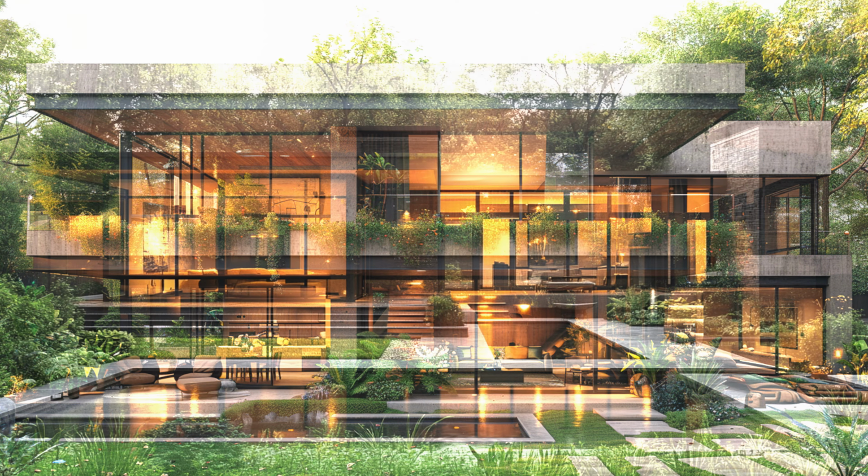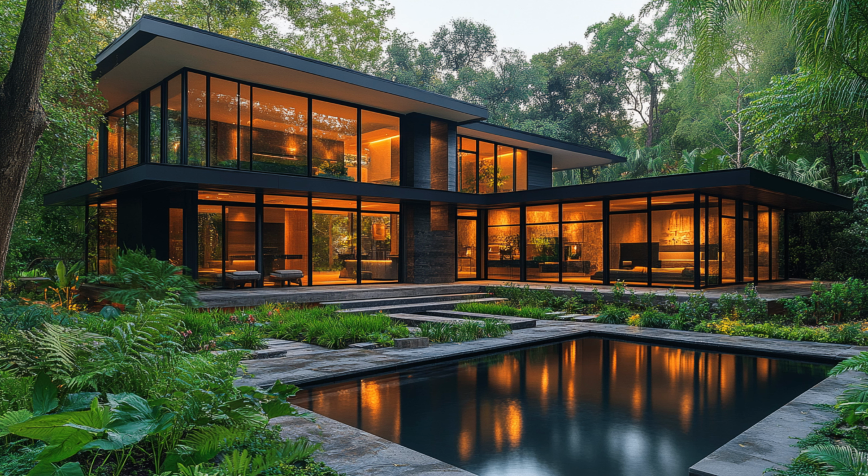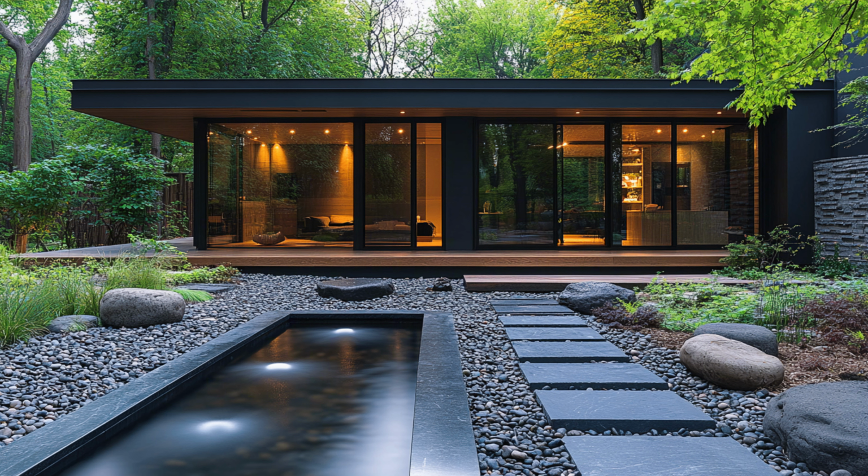A modern, minimalist home nestled in a lush forest. Mid-century modern design with a dark palette of charcoal gray, black, and deep browns. Large expanses of dark framed glass windows let in warm, golden light, illuminating the interior living space. The house is built of dark brick and stone.